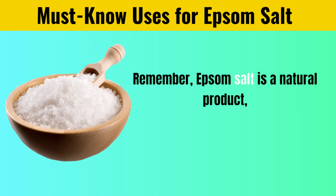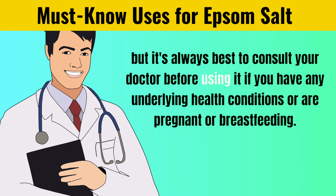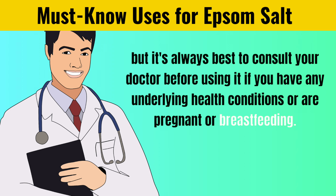Remember, Epsom salt is a natural product, but it's always best to consult your doctor before using it if you have any underlying health conditions or are pregnant or breastfeeding.